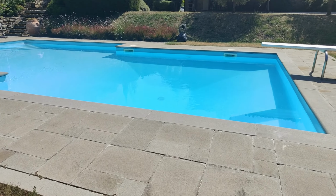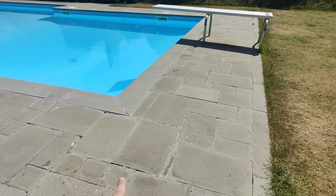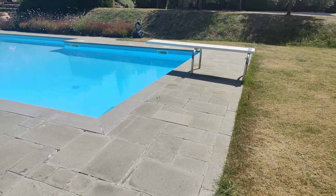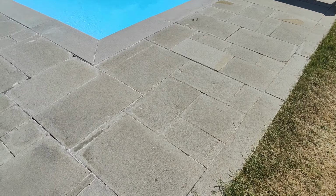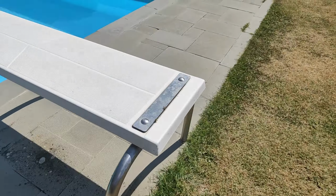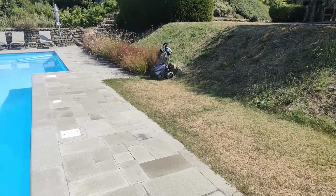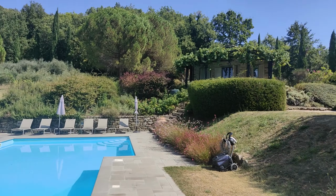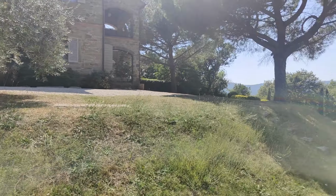The solarium is done in a stone from the near village. And it is called Pietra Serena, from a quarry near here, few kilometers from here. Let's keep going.